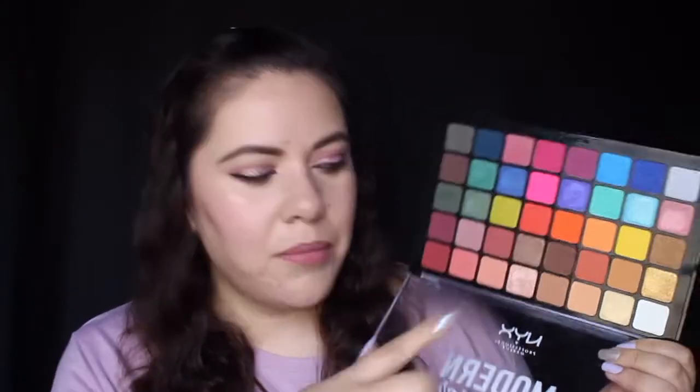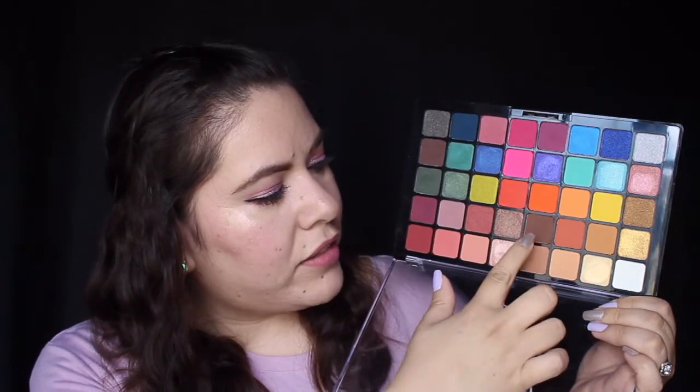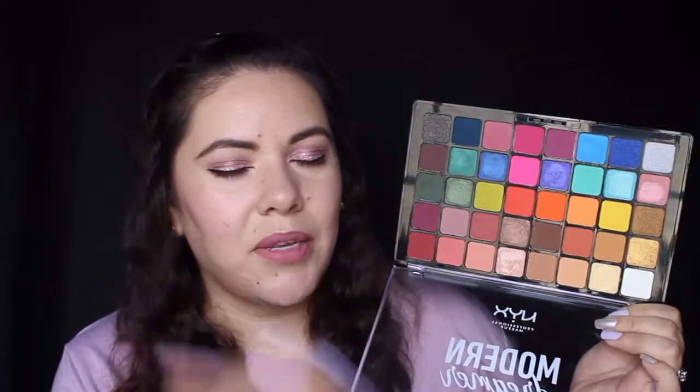I do wish it had more of a cool tone transition shade because this one down here is pretty warm and this one's pretty deep for transition. This one's cool, but it doesn't work for everything, so I just wish there was one more of a grayish matte in there, but otherwise, I mean, it's perfect. I love this thing. Creamy, blendable, pigmented, super, super happy that I purchased that one.